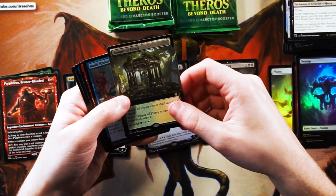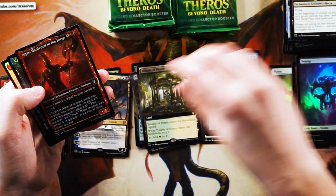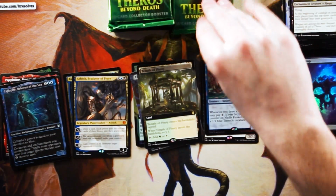Mindrack Harpy, Temple of Plenty, full art, beautiful. Nadir Kraken, beautiful. Anax, and then Beloved of the Sea. These are not necessarily the best ones, but they're not bad.